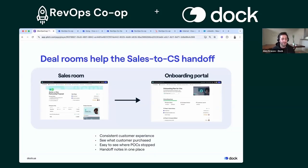And I think that's maybe a little unique to us and a little unique to modern sales rooms. If you look at what Seismic and HighSpot and the incumbent solutions have, you can't do some of those use cases there, but we've really focused on how to build a primitive that can be multi-use case. So yeah, that's kind of where we're at today.